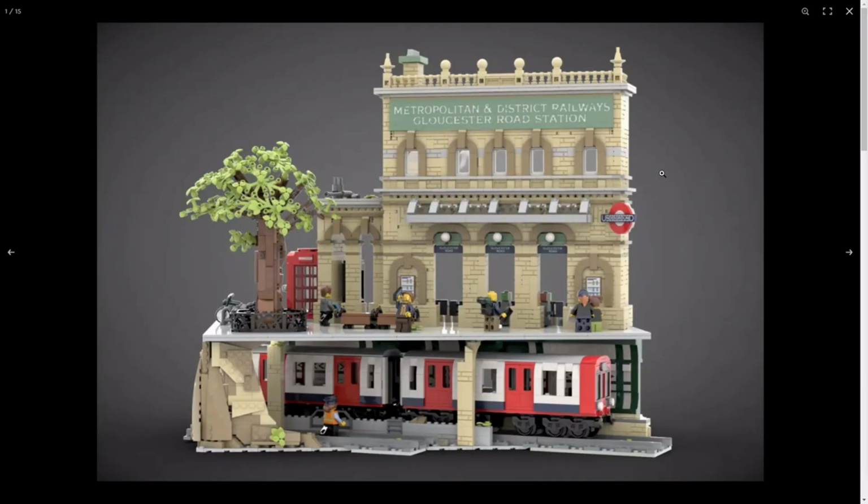Next up we have the London Underground station. Now, if anyone in the UK who's been to London will recognise this instantly. This looks really good. For me, this gives me a certain vibe of particularly Farringdon tube station, at least before it underwent all the renovations. It looks absolutely brilliant. I love all the brickwork. I love the two upstairs, the two floor aspects of the set, the tube running underneath.